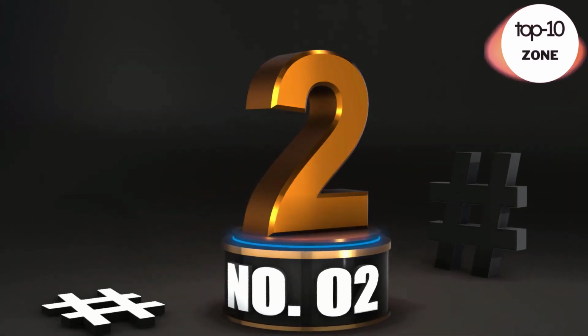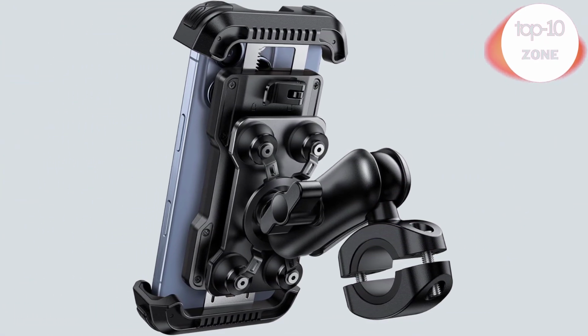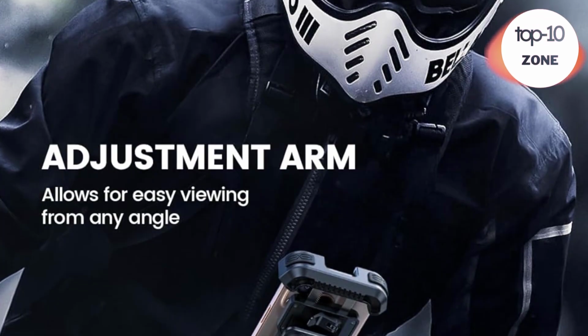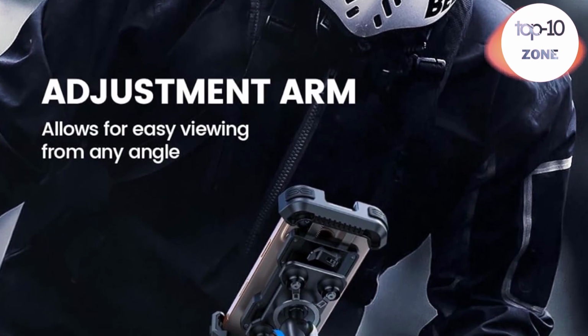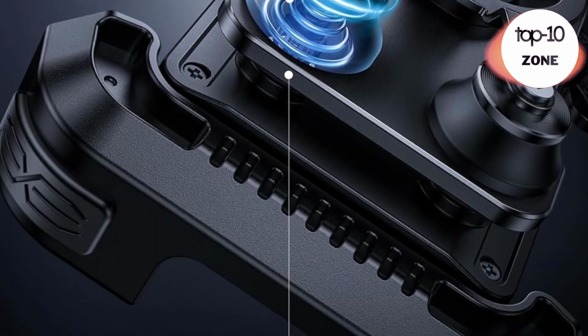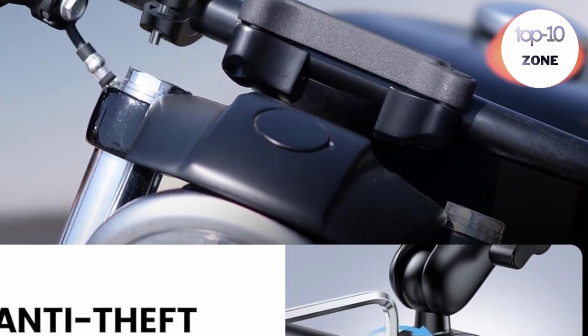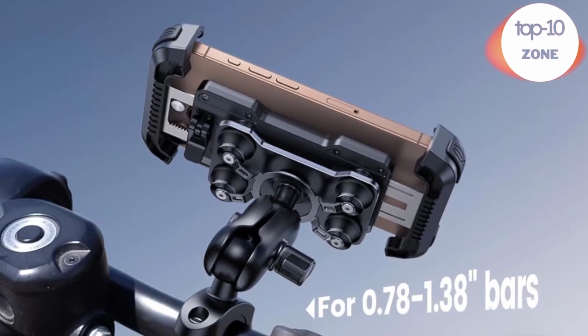Number 2. Lamicall Motorcycle Phone Mount Holder. The motorcycle phone mount equipped with patented vibration dampener, effectively reducing the vibration generated when the engine is running at high speed. The 4 damping springs on the metal board reduce shakes and bumps for a smooth and steady ride, protecting your phone camera from being damaged.